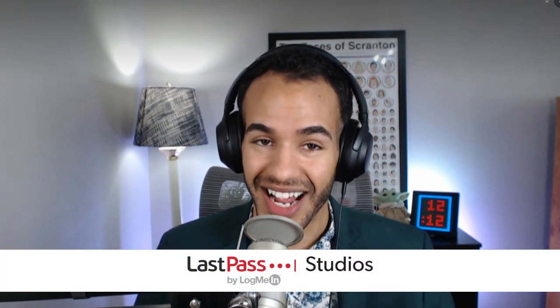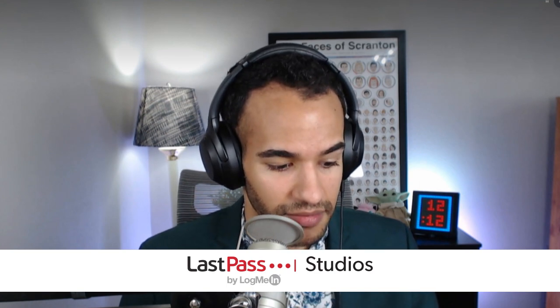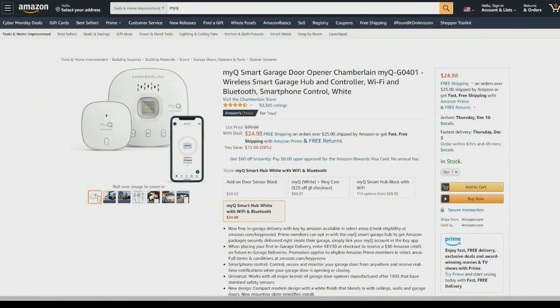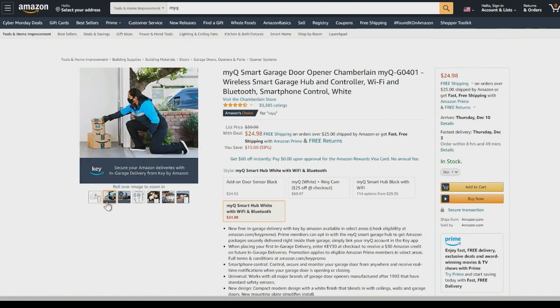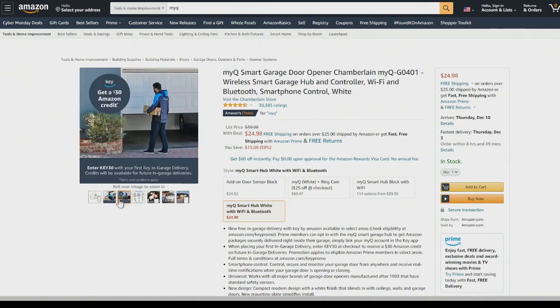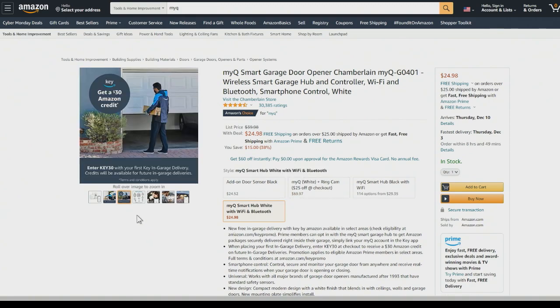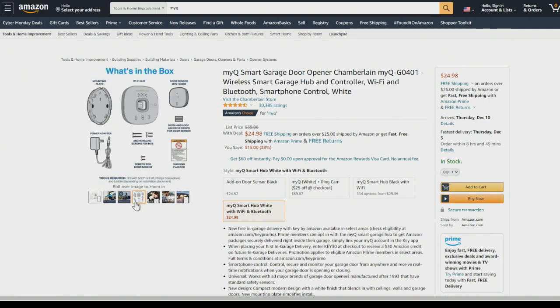It is, I have found, one of the best choices that I've made in terms of integrations and smart stuff. But it was all made possible by the MyQ smart garage door opener. Amazon right now has a deal, $24.98, so $25, for the MyQ Smart Hub. The newest version, so there's a black one that's the older version and a white one, which is the newer version. And the white newer version is better because it also has Bluetooth built in, and so the setup process is a lot easier.